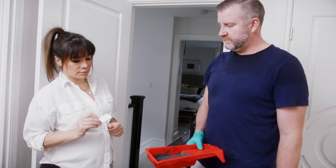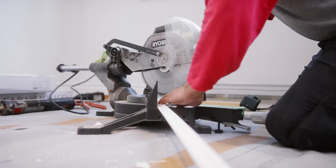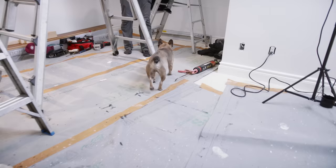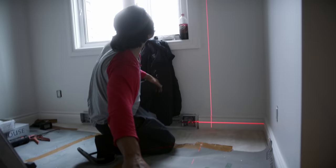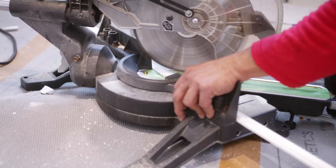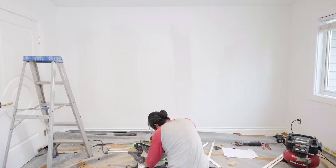I think we should go darker. I think the black would be nice.